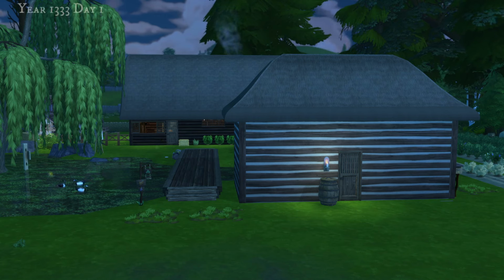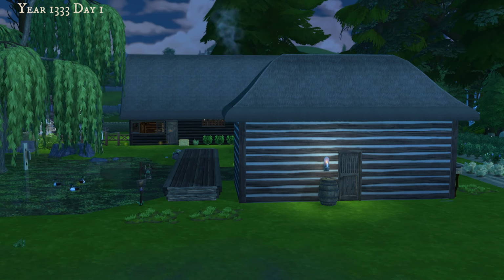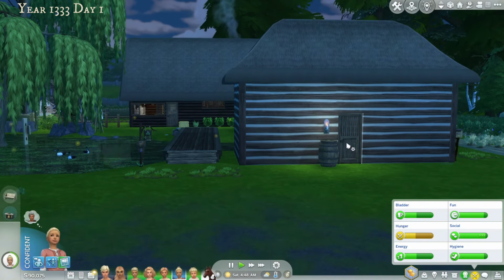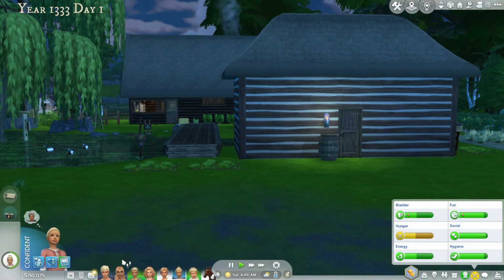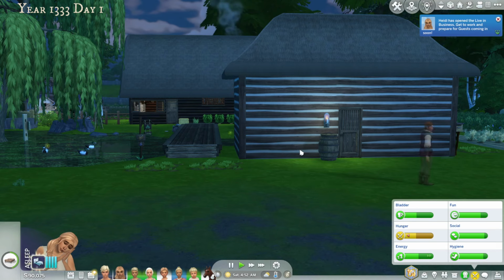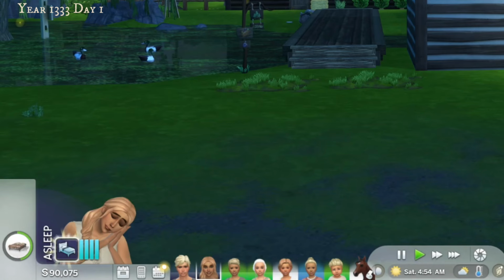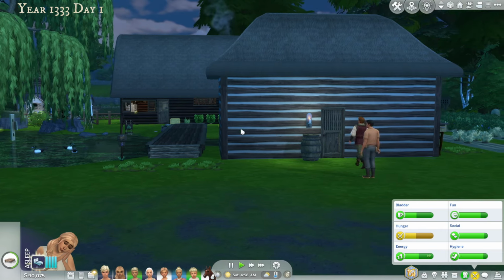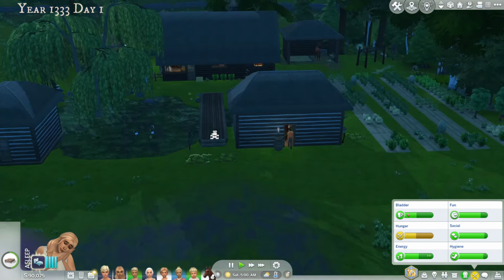The year's 1333, it's day 1, Saturday, and it's an exciting half year for us here because of a lot of different things. But first things first, these guys are still getting some rest. They were awake when I loaded in because you know how the Sims are. But I'm actually going to open the live-in store and make a note of how much money we're starting with, which is 90,075 simoleons, because we are still in an everything must go kind of a situation.